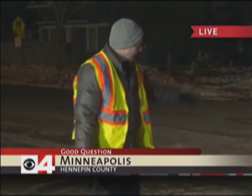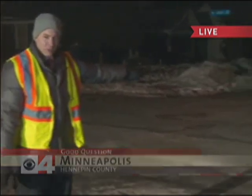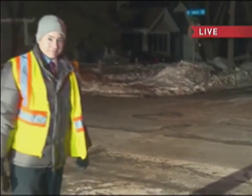Hi, Jason. This sounds like a great idea. Yeah, boy, we sure would like that. Let me tell you, this is a chunk of a pothole that I pulled up here on 46th Street. The city of Minneapolis has dumped 200,000 pounds of this cold mix trying to patch up some of the potholes throughout the city, but they even admit that this is just a Band-Aid.